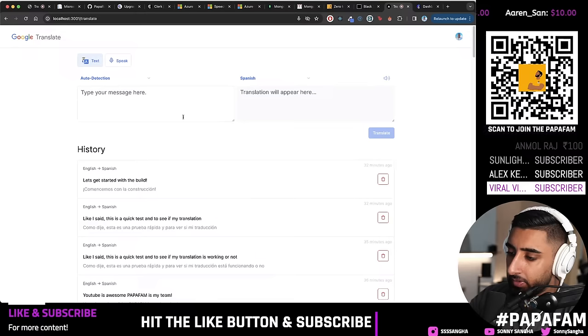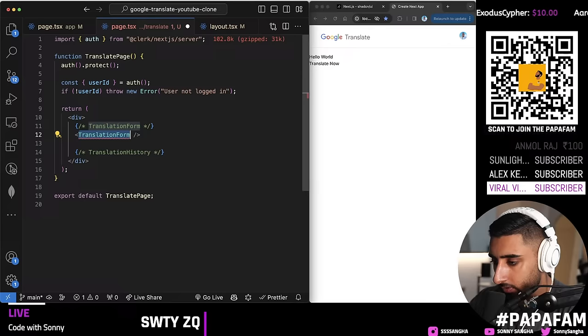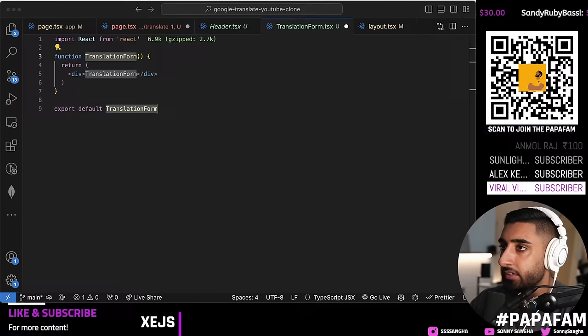So translation form, let's go ahead and build that. And we need to obviously create this form, so let's go ahead and do that right now. Command B inside of our components, we're going to create translationform.tsx, RFC, boom. And that is such a nice shortcut, like, the shortcut is crazy.